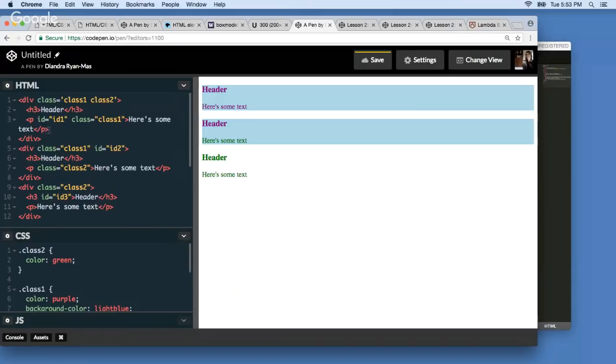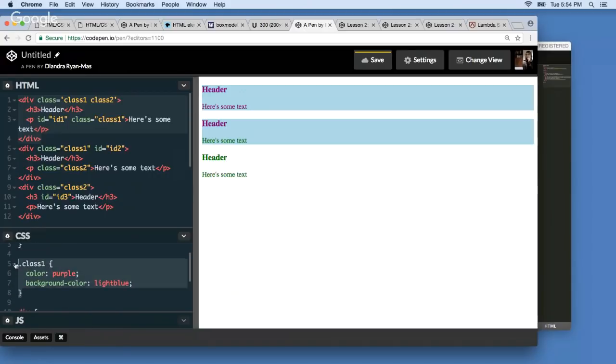First of all, notice that this whole thing has class 1 and class 2 on it. This very first div has both. So why is it reading class 1 instead of class 2? Simply because of order. If I swapped the order, if I brought this one down below, things change. But let's put it back. So when all else is equal, and this div is assigned both class 1 and 2, we go with whichever one is last on the list. That is why we have text that is purple.